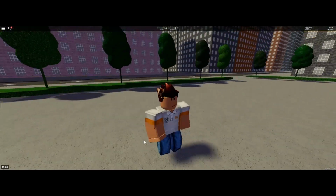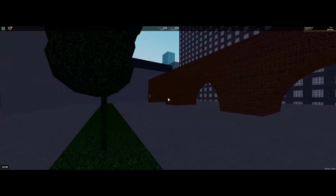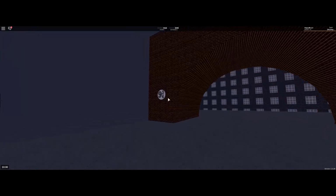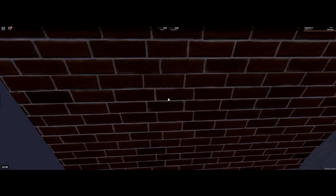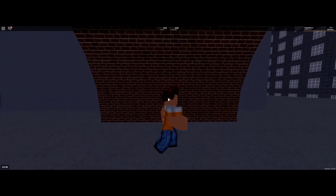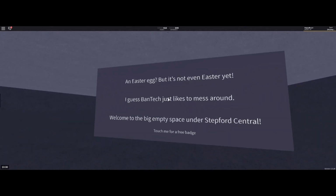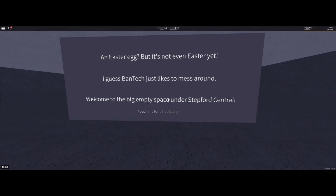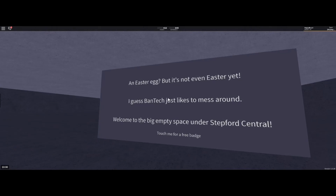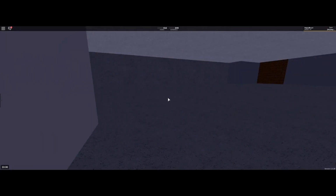Oh, nice. Okay, so as we go around, I don't know if you guys know, but platform 9 3/4. You may have seen a badge on the website of the game, and it said platform 9 3/4. So touching that doesn't give you anything, but if you go under the bridge, woo! Actually, it does have this Easter egg. Well, it's not even Easter yet. I guess Tech just likes to mess around. Welcome to the big empty space under Stepford Central, and then you touch the big sign for a badge, but I already claimed the badge, and then it just says that tickles.